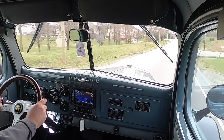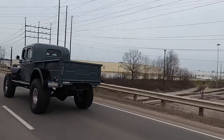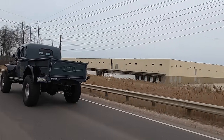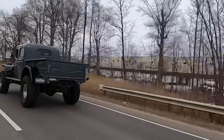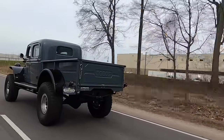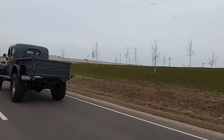We're humming along here at about 60 miles an hour, about 1,600 RPM. Just so easy. It's comfortable, it's smooth, it's quiet. I've got the heater on, so it's staying nice and comfortable in here even though it's about 30 degrees outside. Really a no compromises old truck.